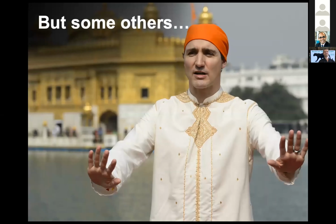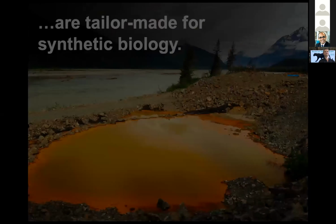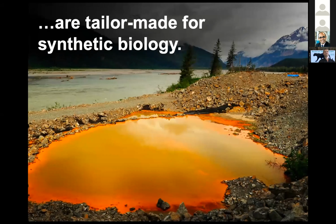But then there are some other messes in the world that are tailor-made for synthetic biology. And one of these things that I would like to talk about is the treatment of acid mine drainage. And I would like to convey to you how this emerging domain at the interface of engineering and biology, which we term synthetic biology, is transforming the way we design and develop processes for extraction of raw materials, natural resources, as well as extending those to the remediation of the environment. And this resonates with the mining industry, just given the span of applications that synthetic biology actually has in this industry.